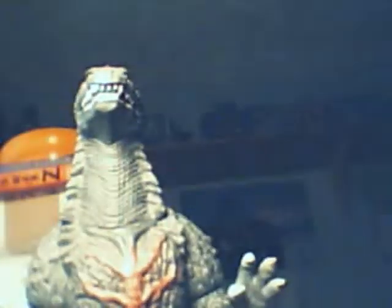His legs will rotate a full 360 degrees as well if you have his arm moved back here. His tail will rotate a full 360 degrees, and the second part of his tail really doesn't rotate so much. This actually pops off. I think this was something they did for storage. Anyways, that's pretty much Godzilla.